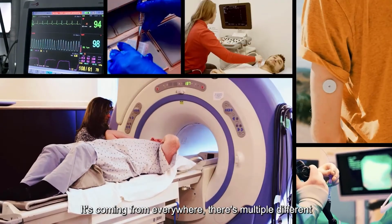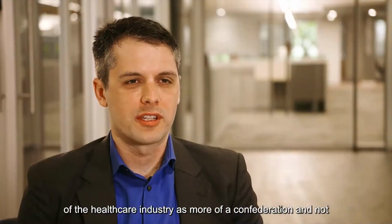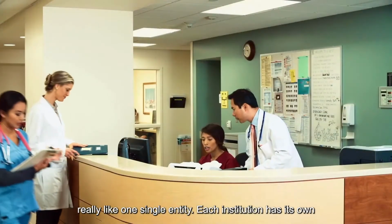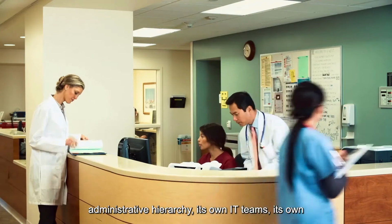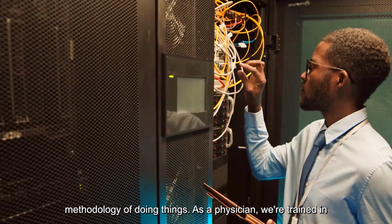There's multiple different vendors. Each one has its own kind of data structure. I think of the healthcare industry as more of a confederation and not really like one single entity. Each institution has its own administrative hierarchy, its own IT teams, its own methodology of doing things.